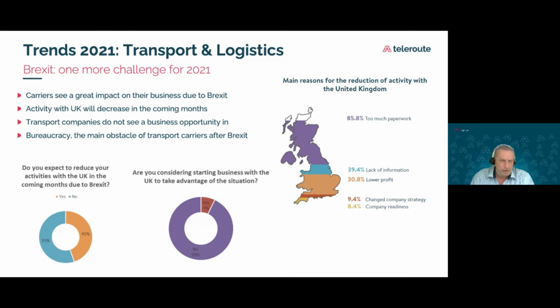So what do we see here? If we go left to the bottom, about 45% of the companies that already do business in the UK expected that they will reduce their activities to the UK. So they are probably mostly typical companies not having dedicated business there. So the Dutch flower and vegetable industry, they of course will continue driving to the UK. But other companies decided to start or are thinking of sending their trucks to other destinations. So 45% of the companies think of a reduction of their activities to the UK.